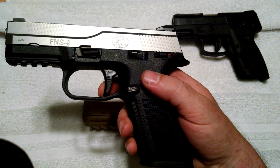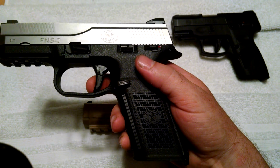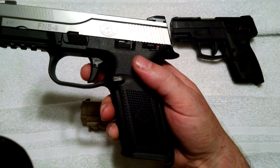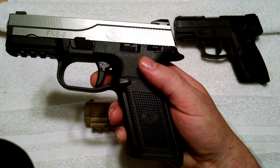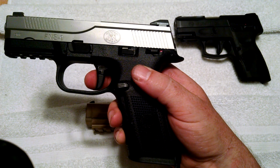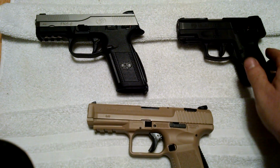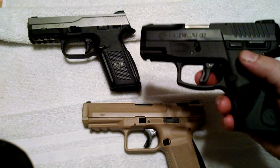The FN, I do like the trigger on this. It has the safety there, the articulated trigger, I think it's called, but unlike the Smith that has that swoop on it, it's very vertical, and I really like that. You don't even really notice it's there, and it has an excellent pull, excellent break on that. The Taurus, not so much.